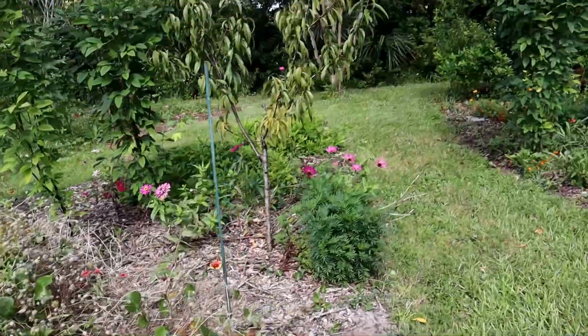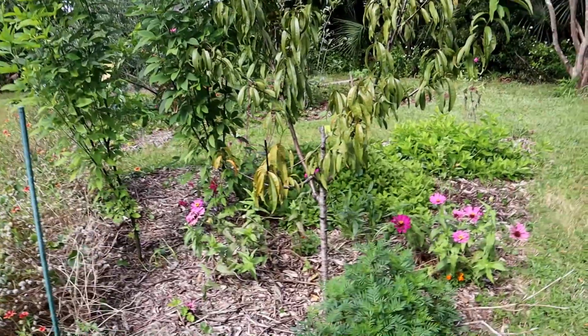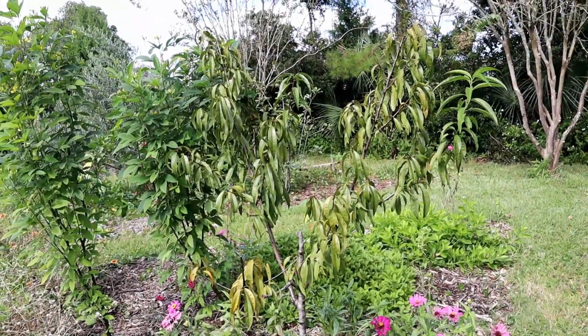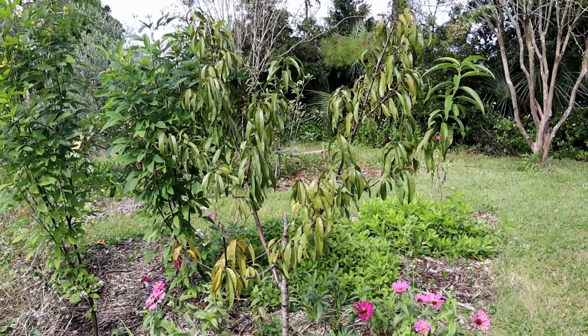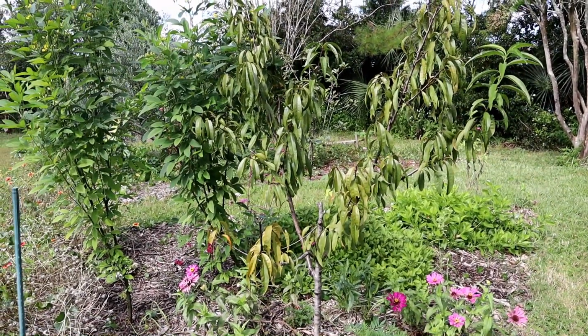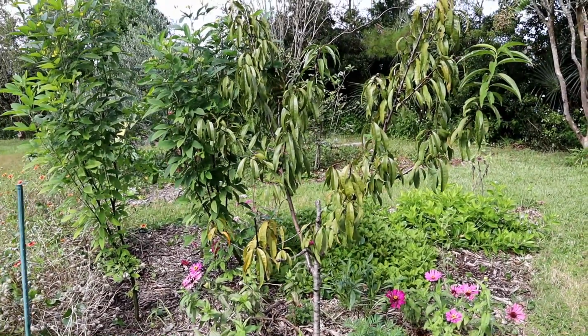Now over here we have our peach tree. Now this peach tree was looking a little rough, but with a little extra care it has done very well this summer. Didn't produce any peaches. We did cut it back pretty severely, so I'm hoping next year it will. But the foliage came back. It's really started to come back and come back to life. So much better now. I'm really happy with it.